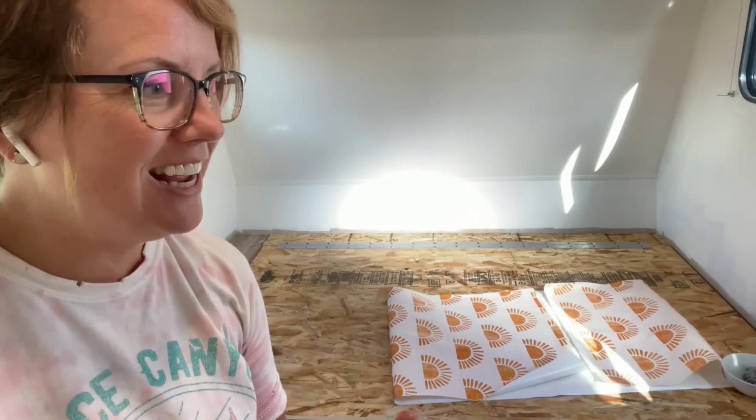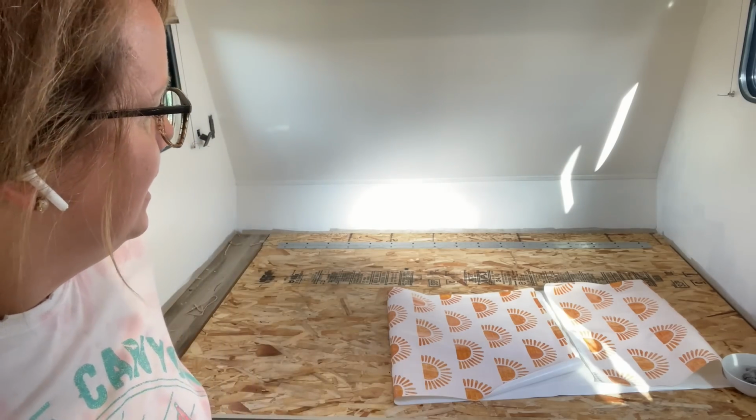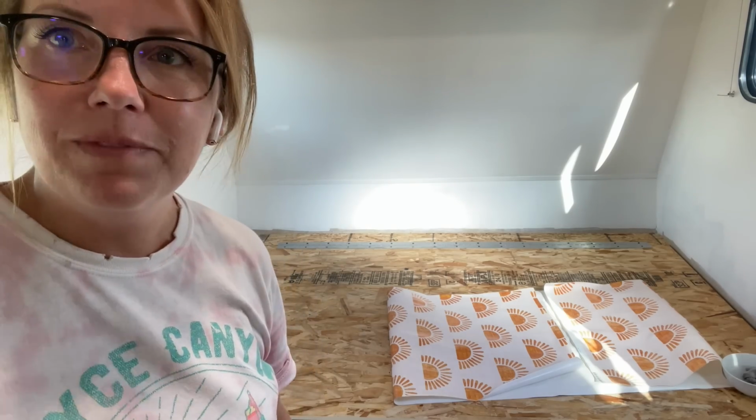Really worried this is not gonna go well. I think we have enough if it doesn't turn out to try it again. But it's curling up. I think maybe I didn't get it wet enough. I have no idea.